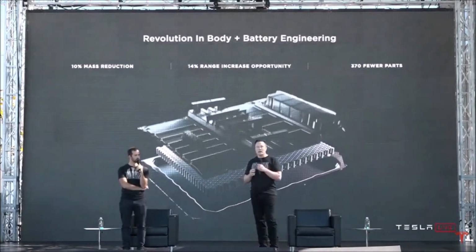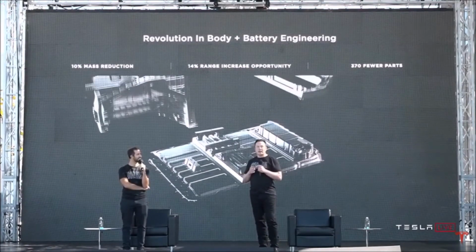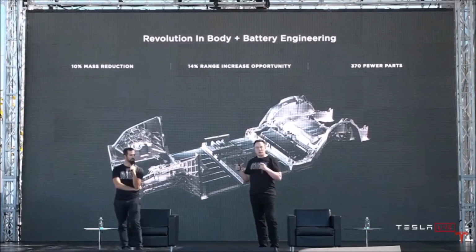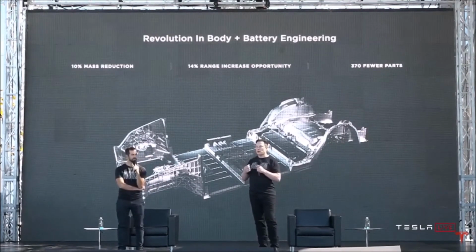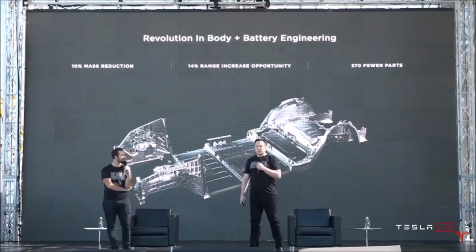It also improves what's called the polar moment of inertia, which you can think of like an ice skater, arms out or arms in. Arms in, you rotate faster. So if you can bring things closer to the center, you reduce the polar moment of inertia, and that means the car maneuvers better. You don't want to know why, but it just feels more agile. So it's really cool. This is really major.